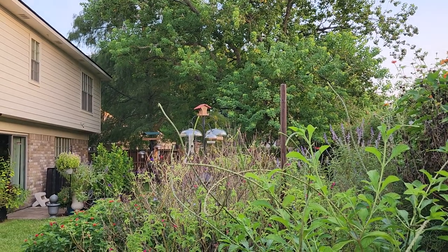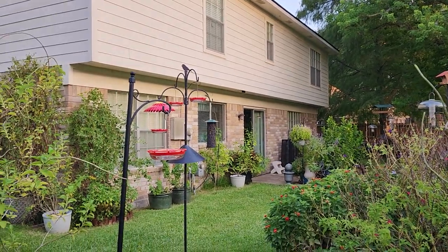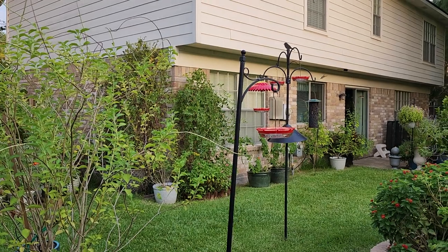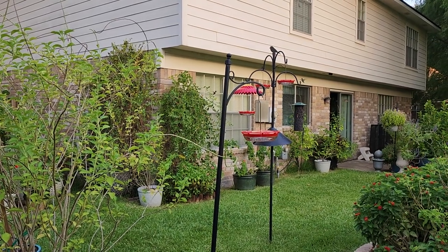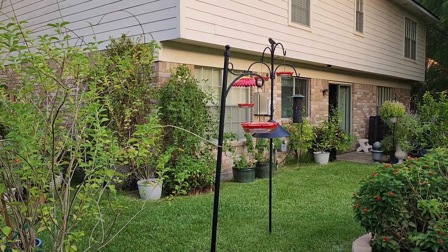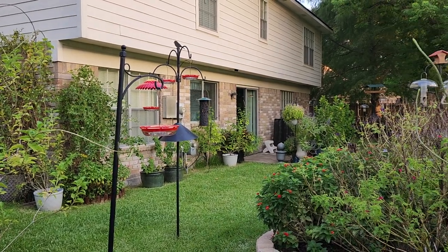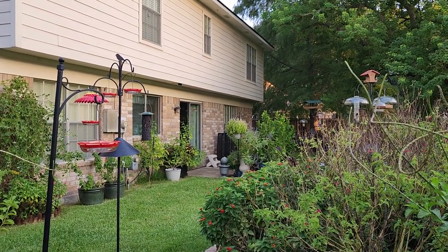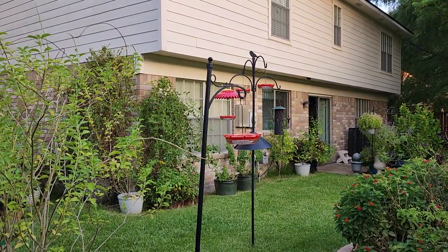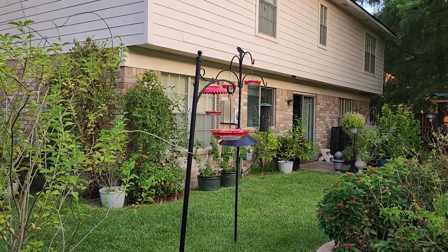I can't really tell if you can hear the hummingbirds as they chirp at each other. I wish the camera could pick that up because they're pretty loud at the moment, and there's a lot going on, a lot of activity. So sorry that I've stayed so long on them here and their antics.